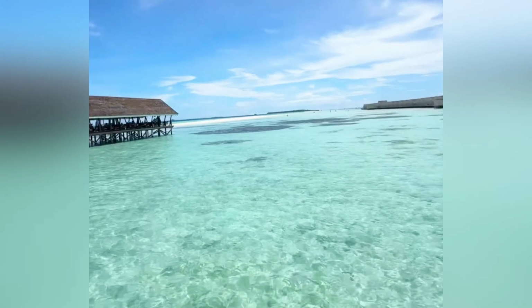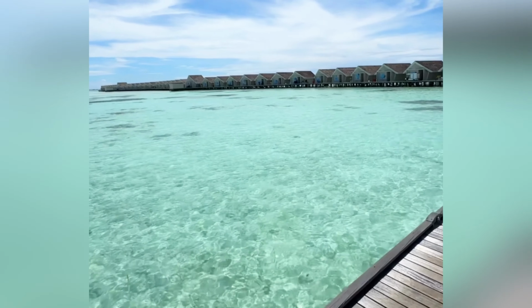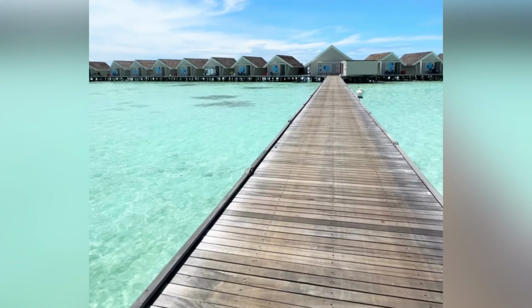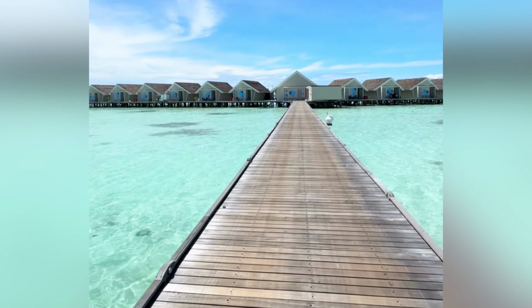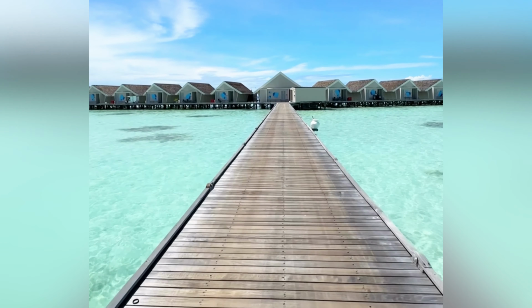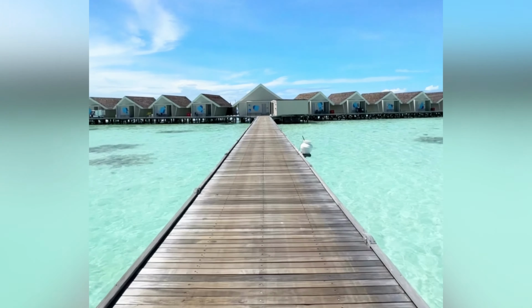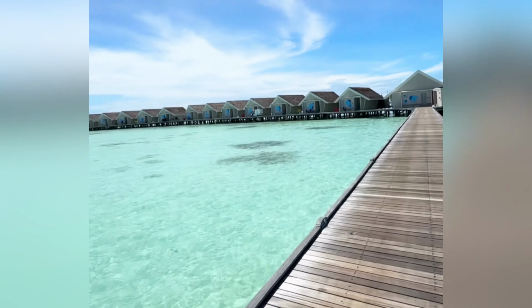Today we're moving to a different room. Right now we're staying in one of these overwater villas, and ours is all the way at the end, so it's quite a long walk. There is a shuttle that goes around the island, but it doesn't come to the overwater villas, so you have to walk or ride your bike all the way to the end. But we're super excited to move to the other room.